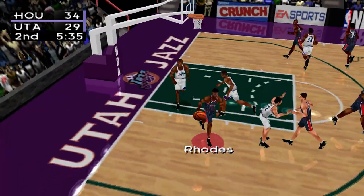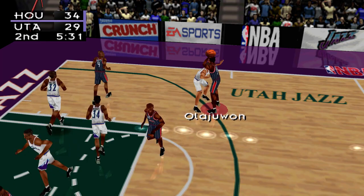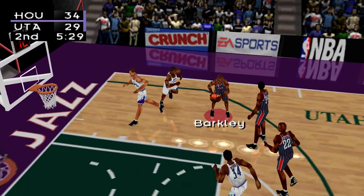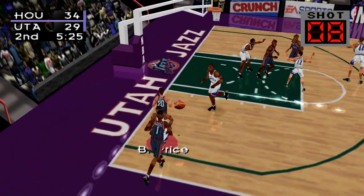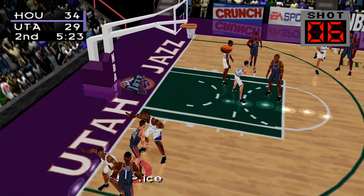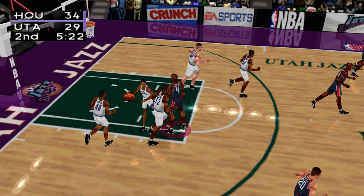From the left side to Rhodes. To the right side. From the right side to Barkley. To Olajuwon. To Price. To Barkley. 3 second violation. Houston.